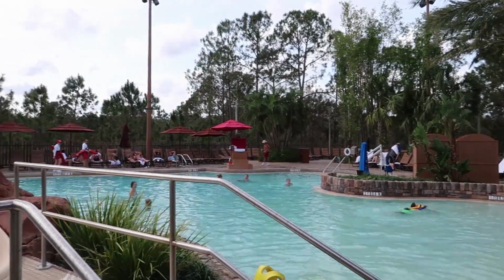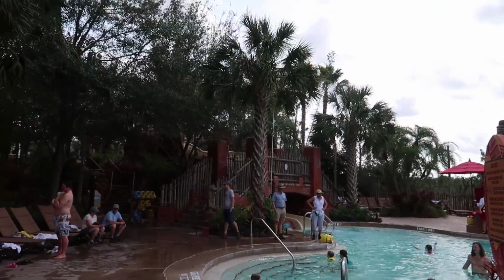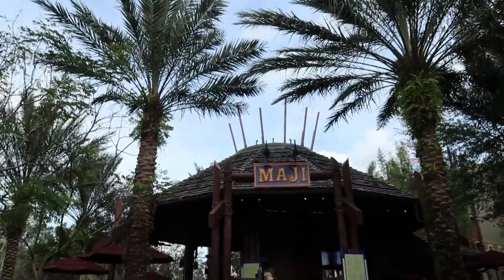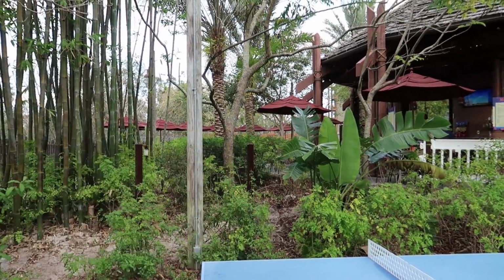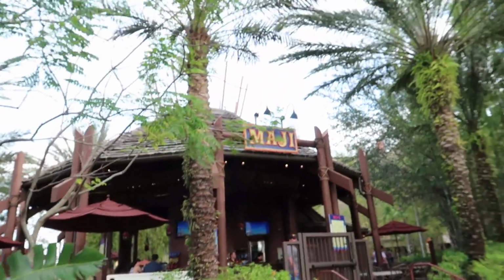Here's an overview of the pool area, and you see there's a little teeny tiny slide, and there's the larger slide over there that we found the stairs for as soon as we came in. And then just over here is Maji. It's the pool bar. There's the other spa. There's actually an overlook over here for the savannah, or maybe it's over there. You can see the rocks over there. There's a ping pong table. Let's go see what they have over at Maji.